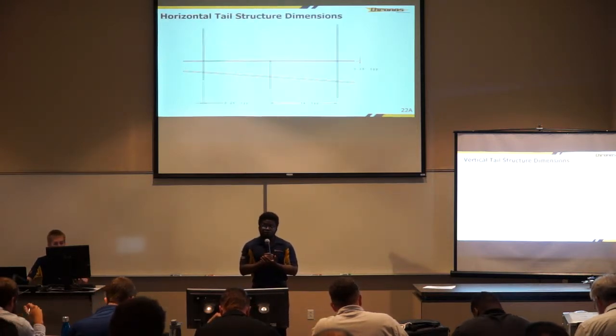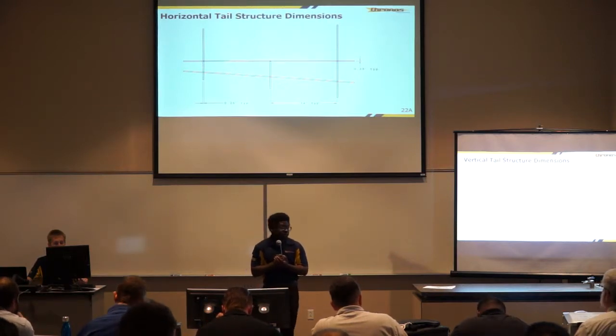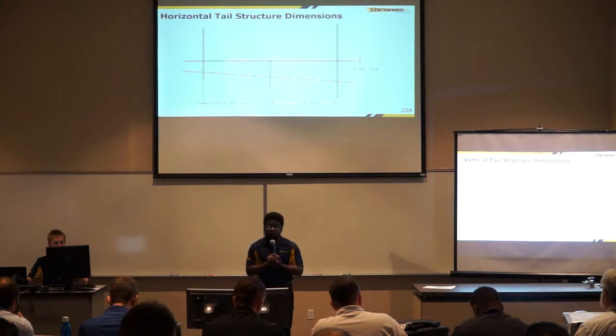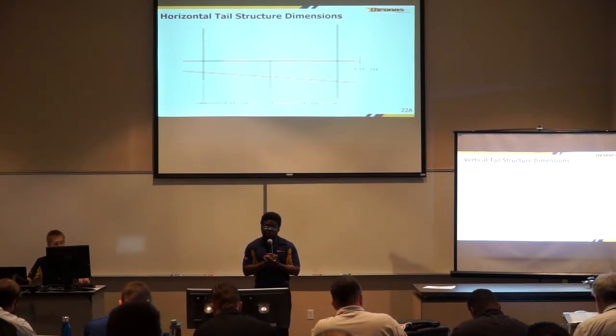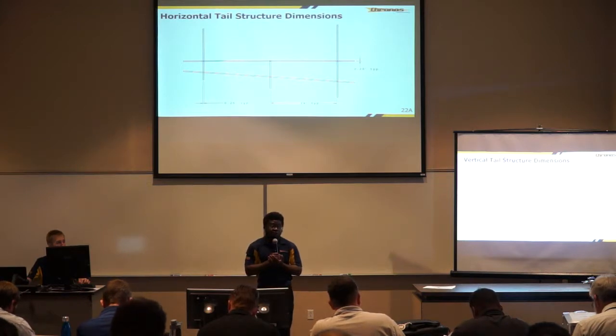The primary screen shows the dimensions for the horizontal tail structure, while the secondary screen shows the dimensions for the vertical tail structure. 0.25 inch is used as the thickness for ribs and spars for both the horizontal and vertical tails. Varying rib and spar locations are used to prevent interference with the control surfaces for both of these surfaces.